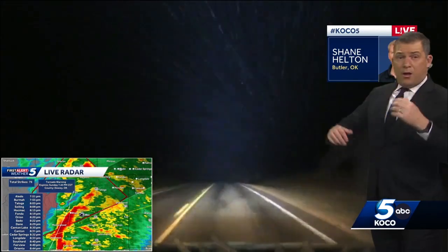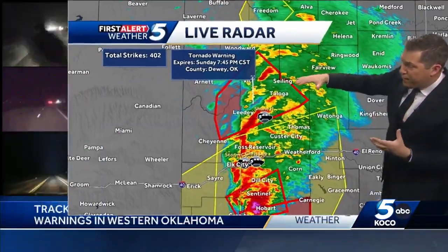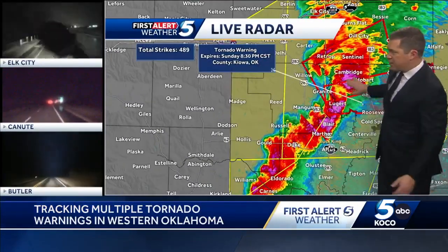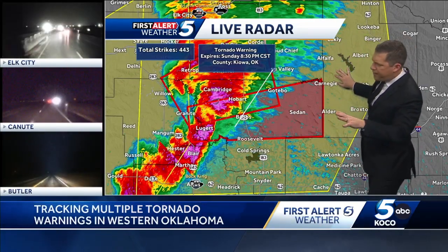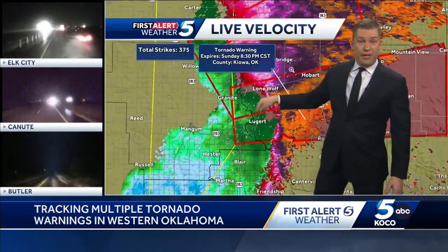All right, yeah, we're watching your picture there. And again, these storms, the northern end, they're still significant, but the farther south you go on the line, the stronger the storms become. And so this continues to be a big concern. Tornado warning inside of a severe thunderstorm warning. I know there's a lot of flashing colors that you see here, but this storm right here is becoming the dominant storm in the state.